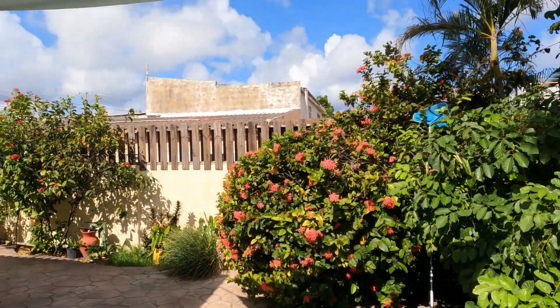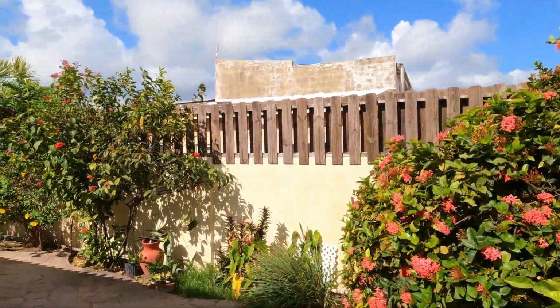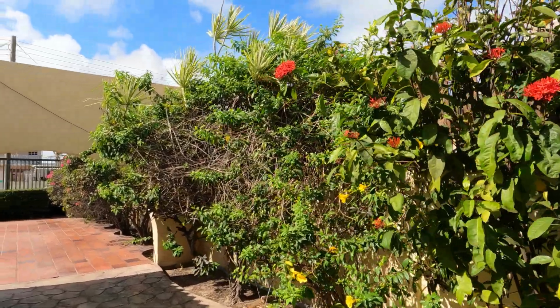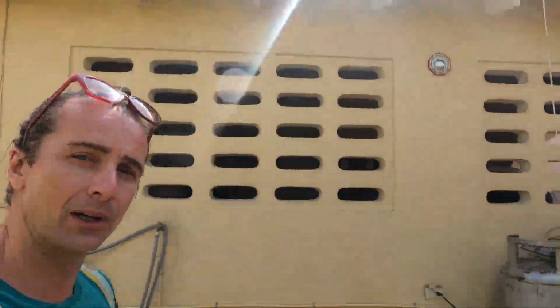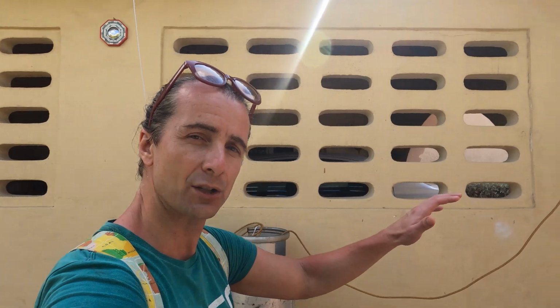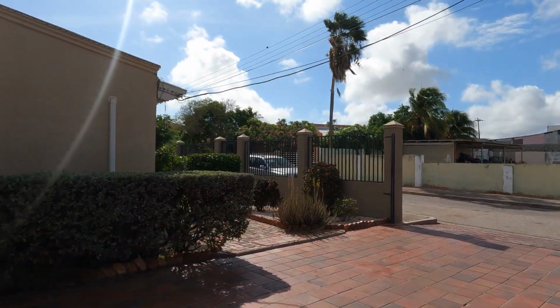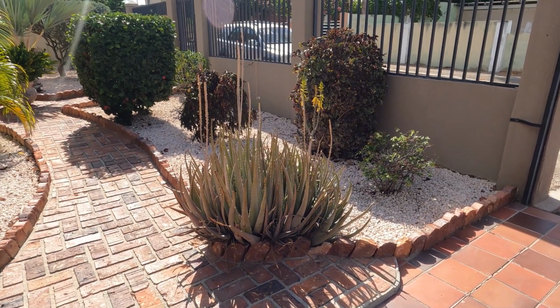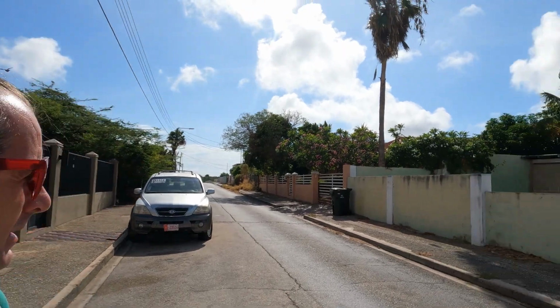And one of the things you'll notice as we walk is the flora, the plants. So despite being in the Caribbean, Aruba is actually quite dry. It's got a very dry climate. So as you can see here, for example, so lots of cacti and aloe vera that you'll see as well.